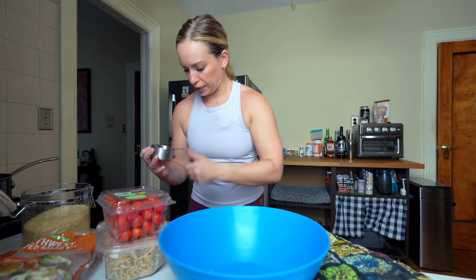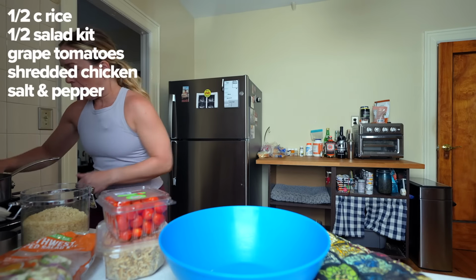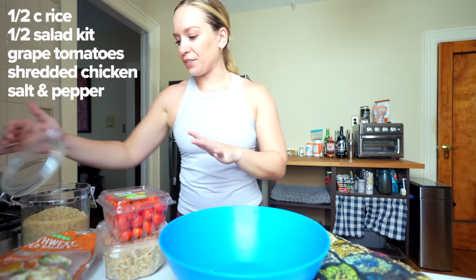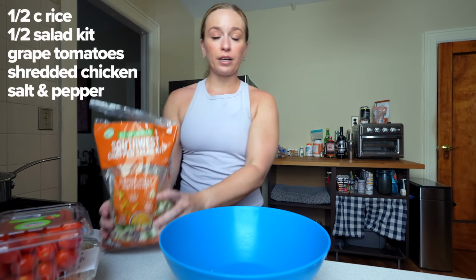So first ingredient is rice. Very simple, not specific to Aldi. You can kind of get it anywhere. I put it in this container because it looks pretty. It's a brown. Next ingredient, salad kit.